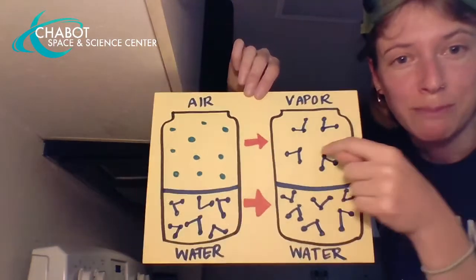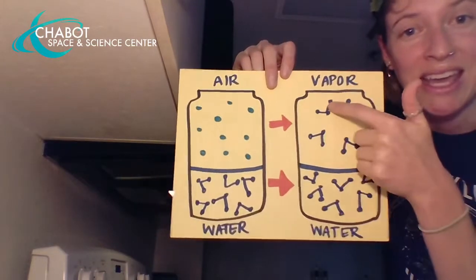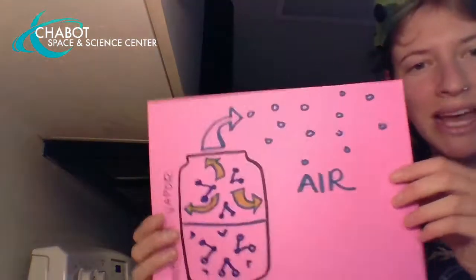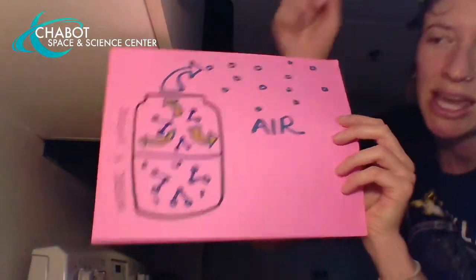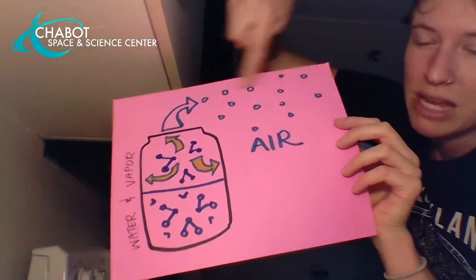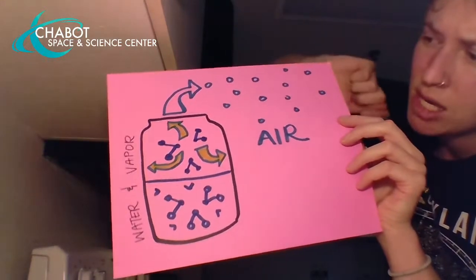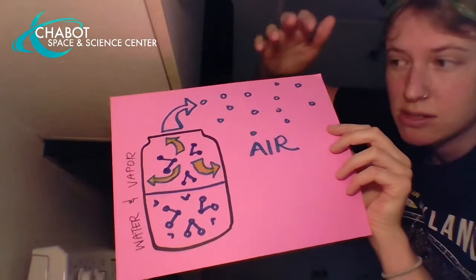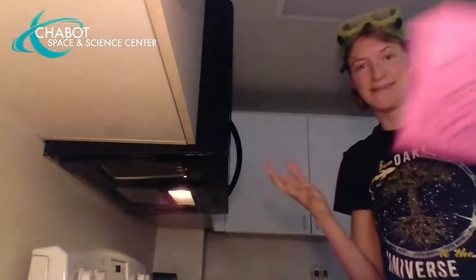And that water vapor starts to fill the can, and when it does that, it's actually pushing all of the air molecules out. You can imagine if you're in a room and it gets really crowded, sometimes you gotta ask some people to leave the room. So you can imagine that the water vapor in our can, it's a little pushy. And as it fills the can, it pushes all of those air molecules out. So then our can is filled with water vapor, which is great because water vapor is great.